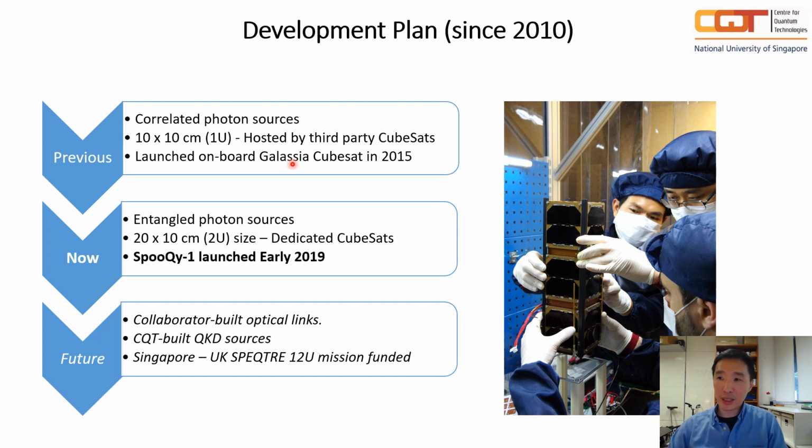And after that, we actually got a bit of confidence that our techniques of assembly and that these correlated photon pair sources would actually work in space. And so we started working on converting these correlated photon pairs into an entangled photon pair source, so we could demonstrate full entanglement. And then we actually built a dedicated satellite, which is SpooQy-1. So this is SpooQy-1. It was launched in early 2019 to the space station before being deployed in June 2019.